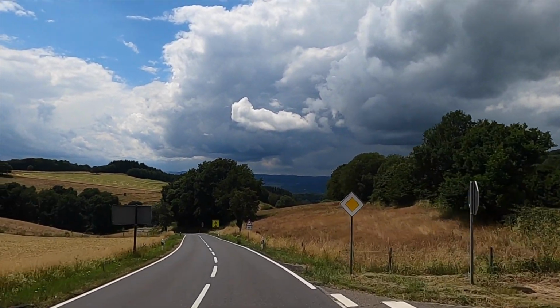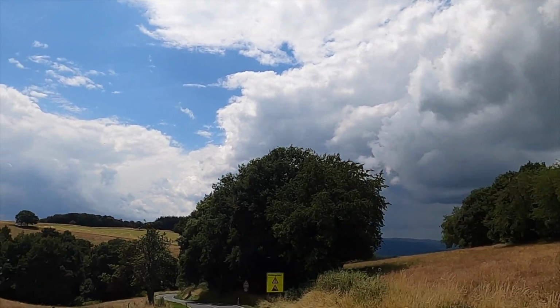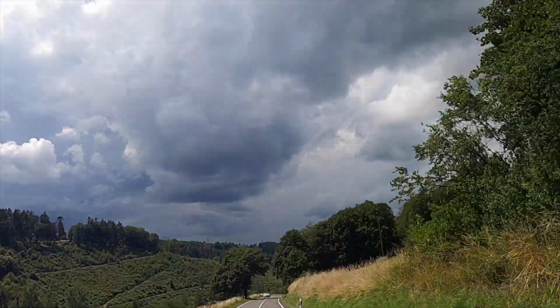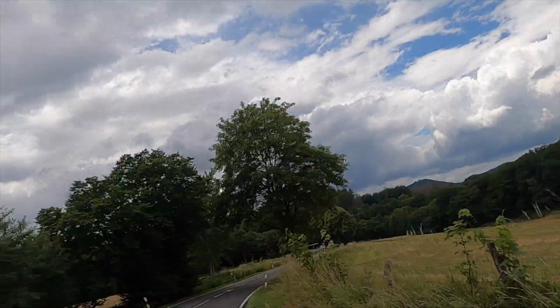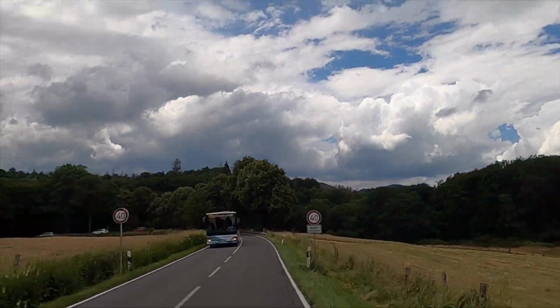Okay, motorbike fans, it seems we're coming down to the river Rhine. It's right there up front where those dark clouds are. Oi, oi. Yeah, really dark clouds. Yeah, I might get another shower. Okay, but the roads are still bendy and here the weather is still nice, so who's complaining?